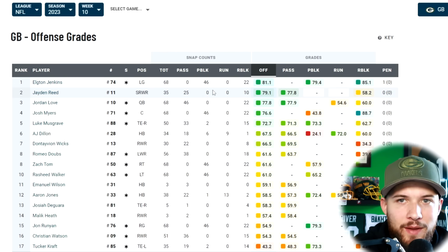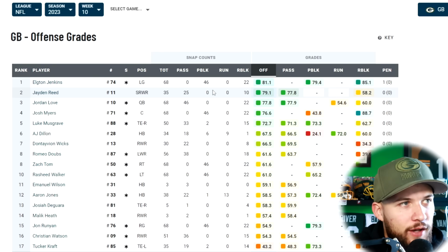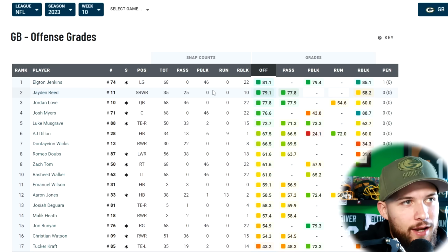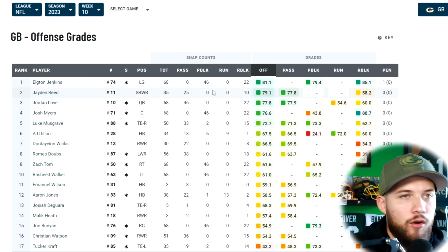He had an awesome game in this game as well. I've been super impressed with him, and I want to see more of him in this offense. The Packers should just keep feeding Jayden Reed. It seems like him and Jordan Love are on the same page right now.